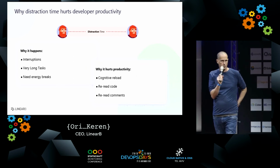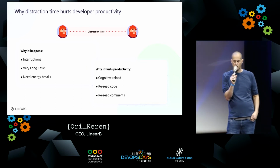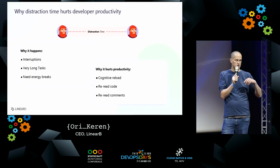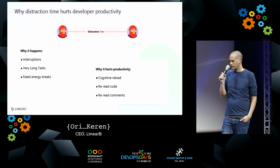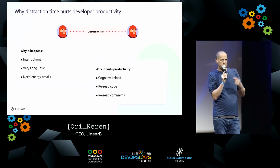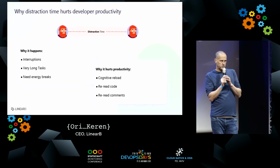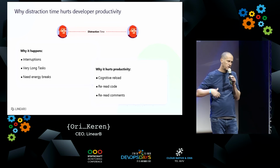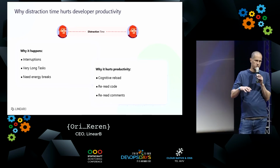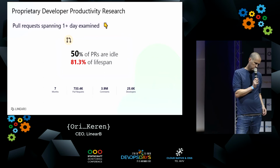Distraction time is even more problematic because if I got a big PR that I need to review, here's what's going to happen to me. I'm going to read it, and especially if it's more than 2 files, I'm going to build a flow of the code so I can give really quality comments. And then somebody's going to ask me a question. You know how much time it takes people to get to the same cognitive state that they were in before? It's on average 23 minutes. So this one interruption caused me 23 minutes of reload of everything to the same cognitive state I was in before. So I'll end up reading the same code 5 or 6 times and the same comments, and I'm wasting a lot of time. So that's the other idle time that we have.